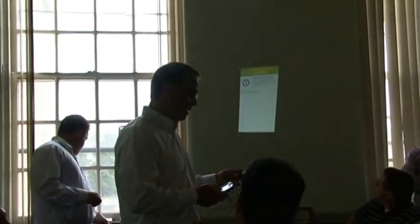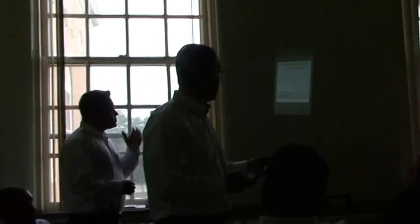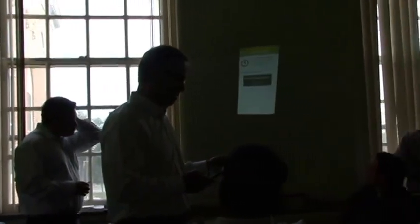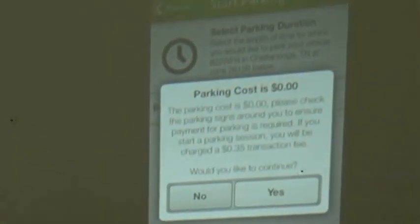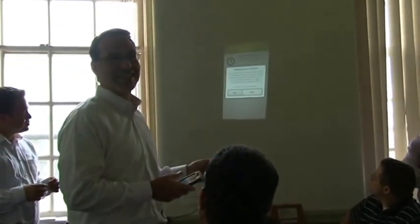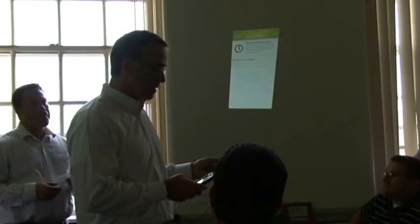Okay. And then you're going to pay for how much time you want. Okay. I'm going to pay for 1 hour. Oh, it's telling me it's zero because the parking is free right now in that zone, so it won't charge for that. But basically it's as simple as that.